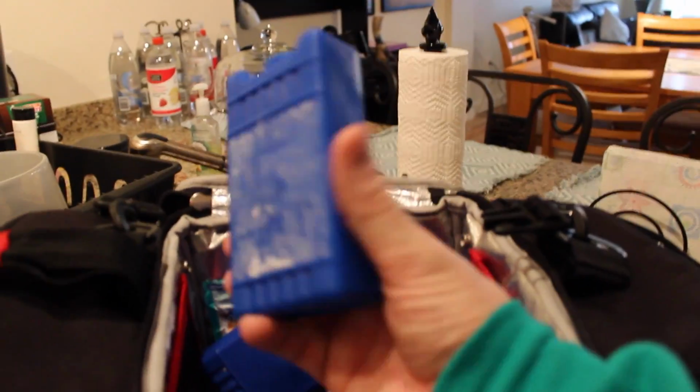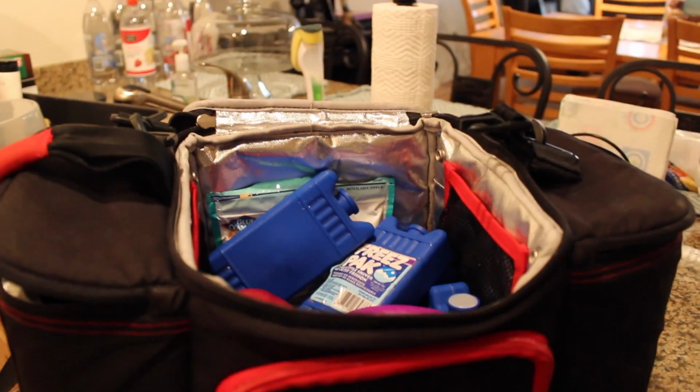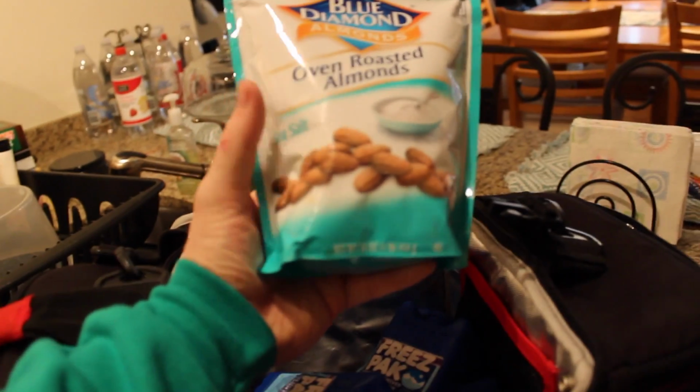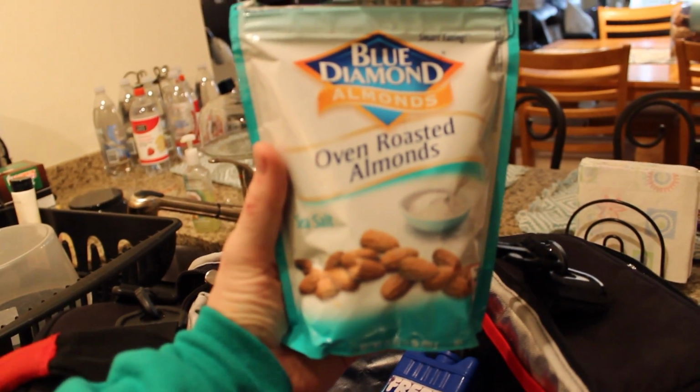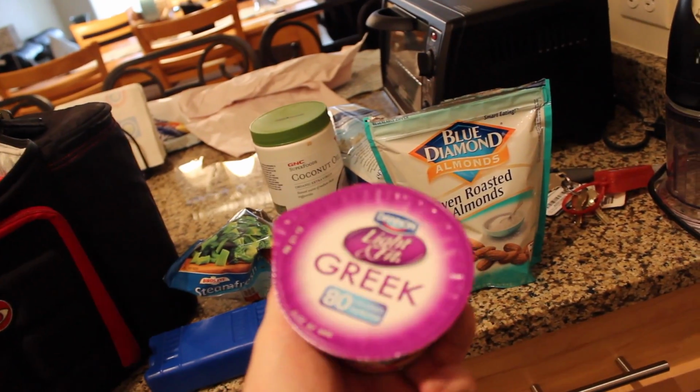So you'll see I actually have steamed vegetables that I bring. Usually I already steam these. And of course you have to use these freezer packs, because the six-pack bag freezer pods suck. The freeze packs for $1 at the dollar store work so much better. I will always bring almonds because they're delicious. These are the sea salt kind, which are way better than the salt and vinegar, in my opinion. And I always bring yogurt, high protein, and you also get a little probiotic in there, which is always good.